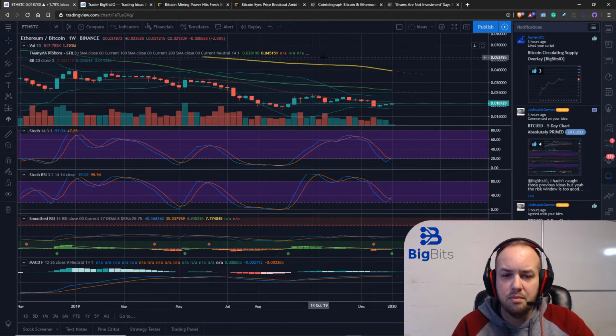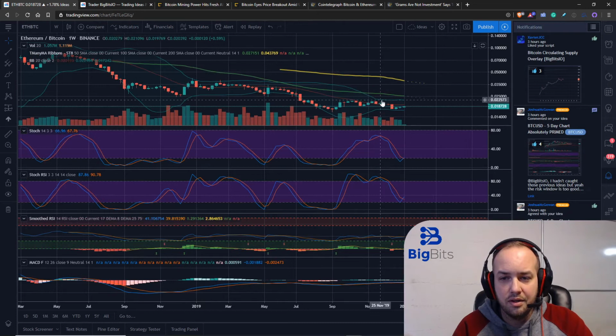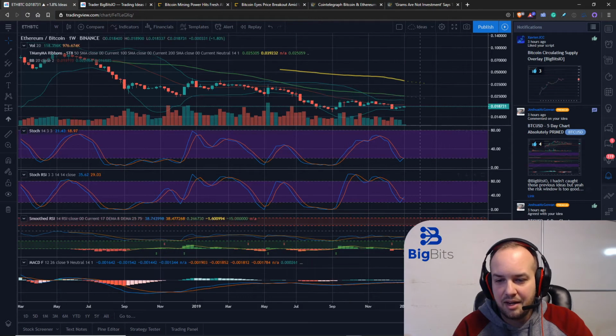It's similar, but it's actually had some pretty good bounces on these indicators here, so it may or may not be ready. It actually has the MACD going green, smooth RSI is already going up. So if it can get a good bounce here, it might turn bullish, but it's got a lot of stuff in its way.